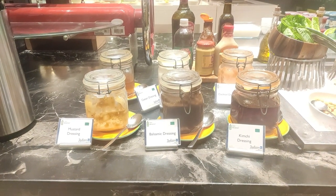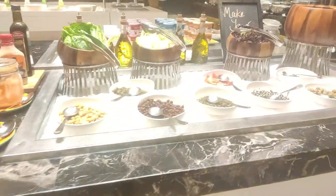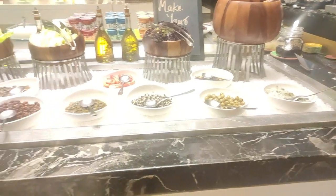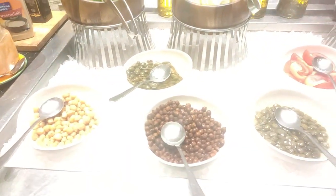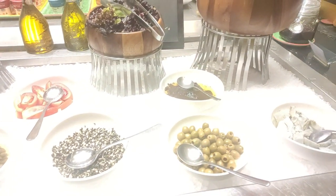We also have on the other side the sprout options. So these are different types of sprouts. Let me zoom in so that we can see. These are the different types of sprouts they provide in breakfast.